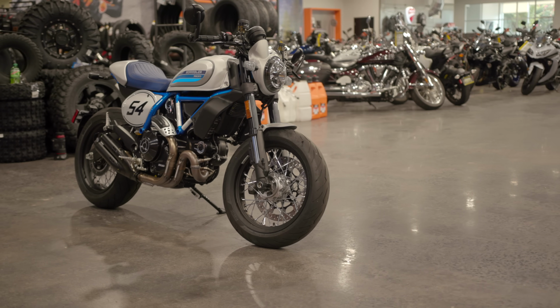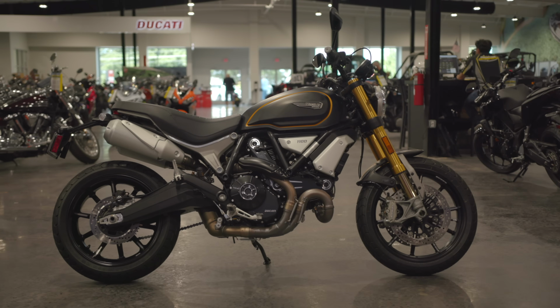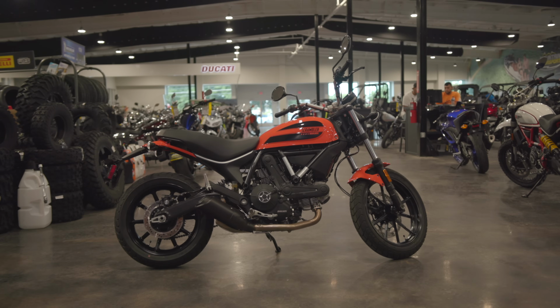Moving back to what we're talking about, the Cafe Racer, I personally think takes the cake on that. The 1100 and the 400 kind of have that similar Scrambler look, which is cool, but we're talking about different levels when we go to that Desert Sled and the Cafe Racer. All right, so let's talk about engine.